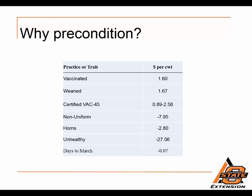So why do we precondition? Part of the OQBN project and some other programs around the country is that preconditioning pays at the sale barn. Vaccinated and weaned calves on average earn about $3.27 per hundredweight more than other calves. Certification through a third party adds between 89 cents and $2.56 a hundredweight. Dehorned and polled cattle earn $2.80 more than horned lots.